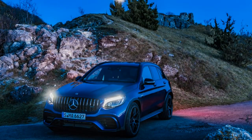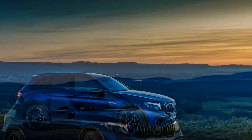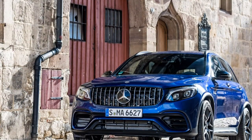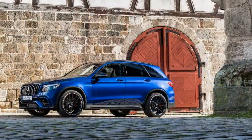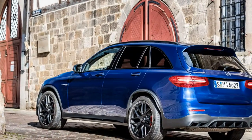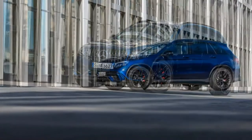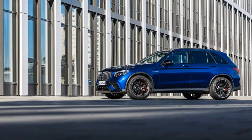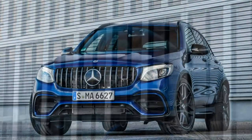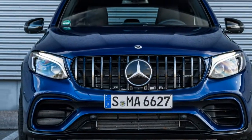The twin-turbo 4.0-litre V8 is a direct transplant from the C63 family of sedan, coupe, and convertible. In the standard GLC63, it churns up 469 horsepower and 479 lb-ft of torque, the latter in a friendly plateau from 1750 revolutions per minute to 4500 revolutions per minute. Step up to the S model and output rises to 503 horsepower and 516 lb-ft, a configuration limited on our shores to the coupe body style.